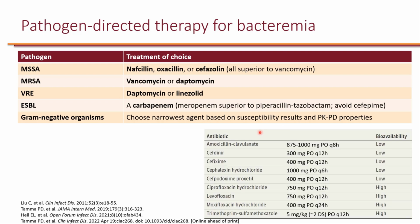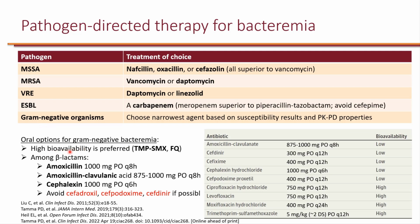Now, for oral treatment of gram-negative bacteremia, there are certainly more data when it comes to oral IV-to-PO switch for gram-negatives. And in general, we want to use high bioavailability drugs such as fluoroquinolones and trimsulfa. So you can see trimsulfa and fluoroquinolones have high bioavailability. Now that's preferred. Occasionally, if the patient cannot get these, then and only then oral beta lactams may be considered, but you do have to make sure that you give a high dose to make sure you get enough concentration in the blood. So these are pretty high dose.